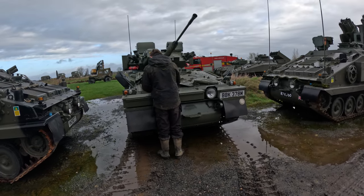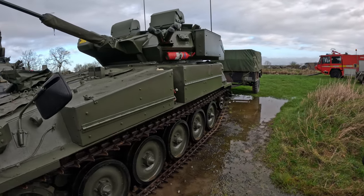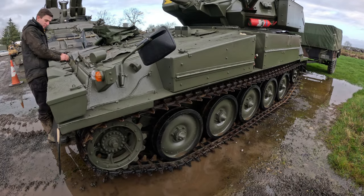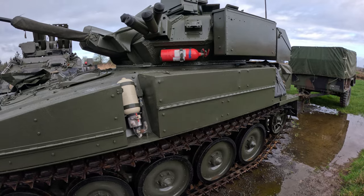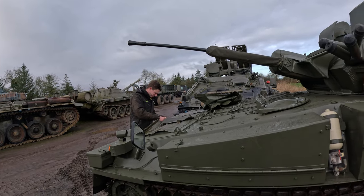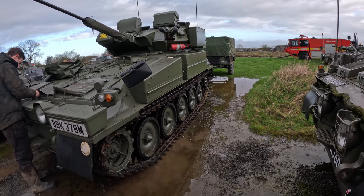There we have it. Drives absolutely lovely, I've got to be honest. Very, very nice one indeed. Shame I had to drive it up the yard and get it all muddy, really, but it's a tank. Well, technically, it's not a tank, but it's a tank. And that's what they're for. They're for getting muddy and for having a good old laugh in.